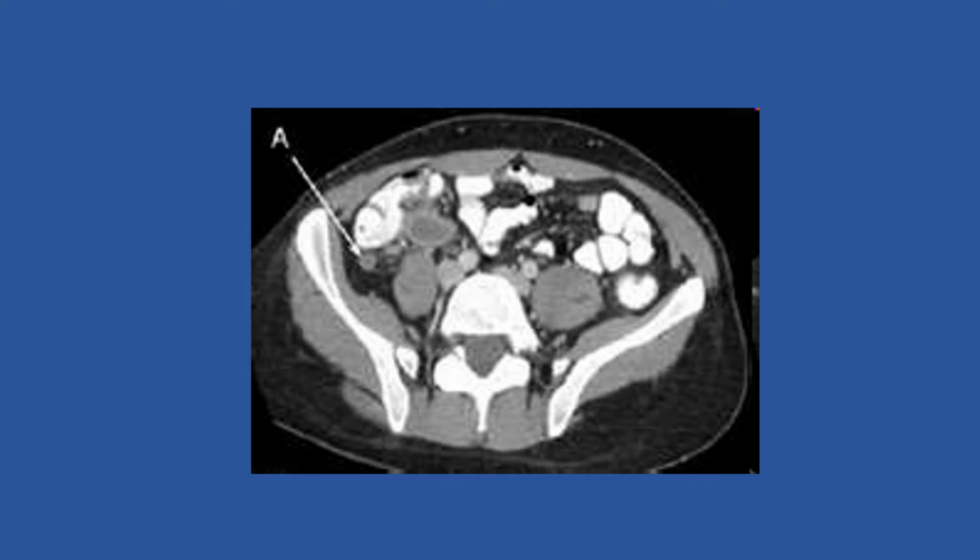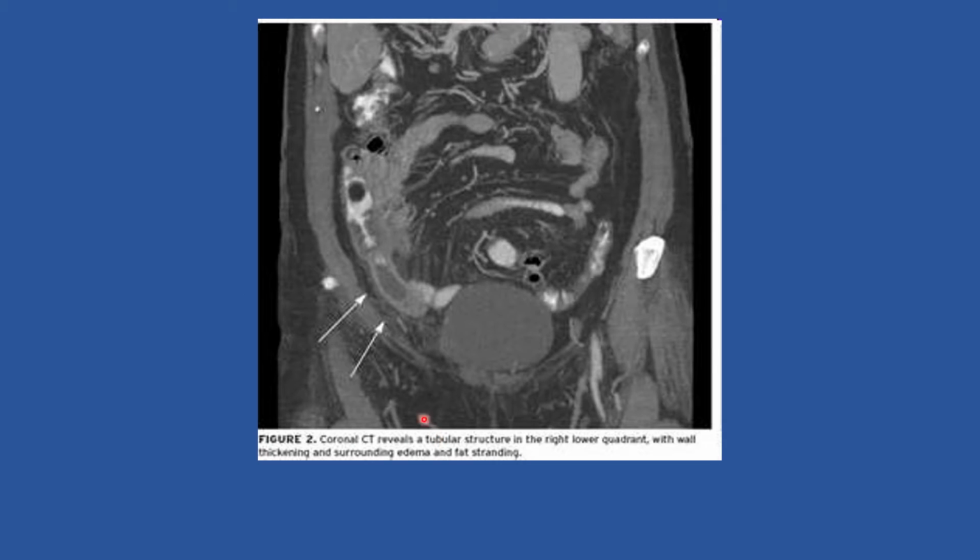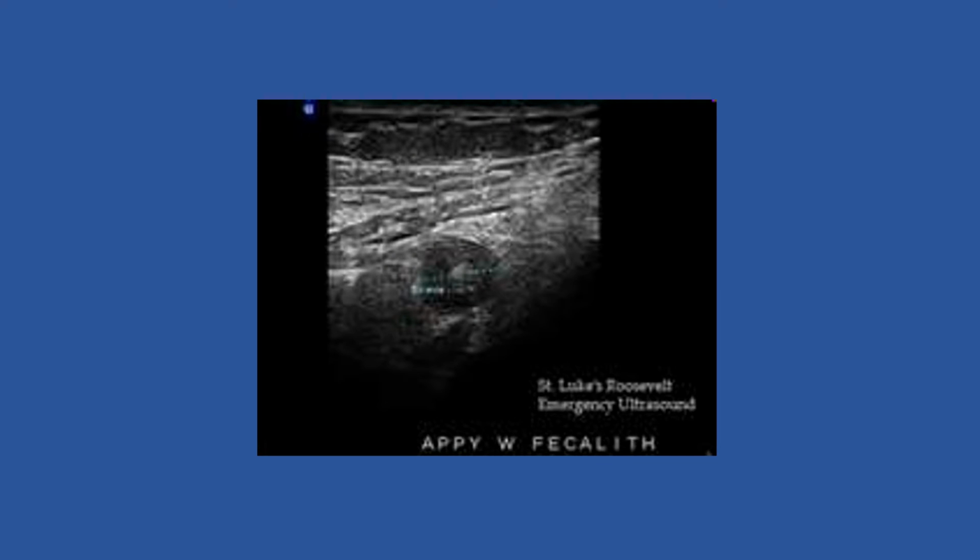If you look at this CAT scan, you can actually see the appendix is enlarged and inflamed. This is something that usually the radiologist will have interpreted. And this is actually a distended, enlarged appendix as well on the coronal view. This is what appendicitis usually looks like on ultrasound. You can see that there's a distended appendix here. Fecalith is a small amount of stool that's basically calcified and hardened, and you can see that that is oftentimes associated with appendicitis, although you can have a fecalith without appendicitis.